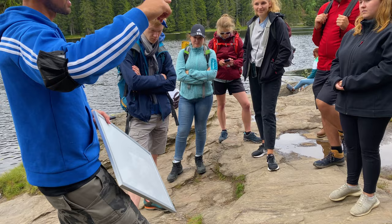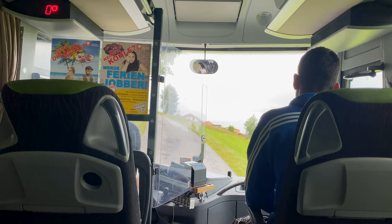The stop on our way home was a pretty cool looking huge quarry that is still active, but since we went there on the weekend, no detonations were going on.